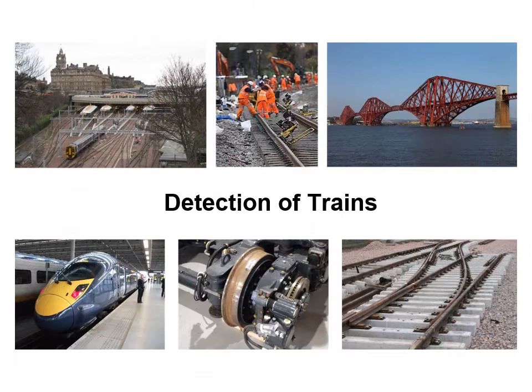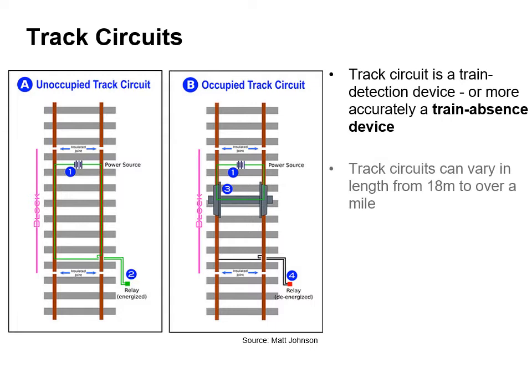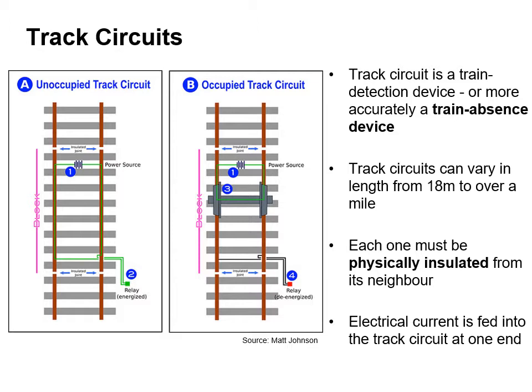So now we're going to look at some of the methods that we used to detect the trains on the track. So a track circuit is a train detection device, or more accurately, a train absence device. The track circuits can vary in length from 18 metres to over a mile, and each one must be physically insulated from its neighbour. The electrical current is fed into the track circuit at one end.